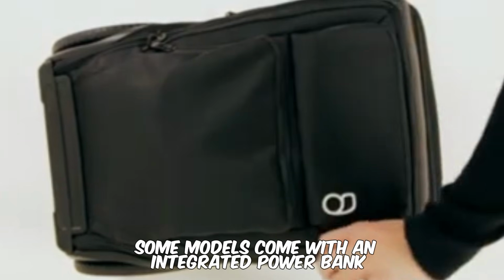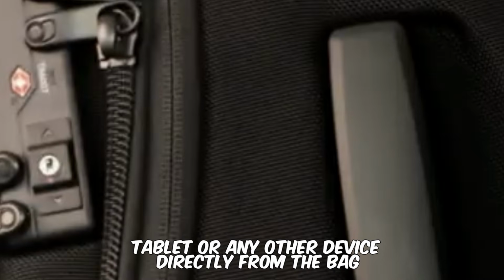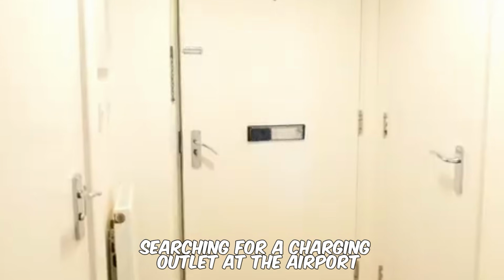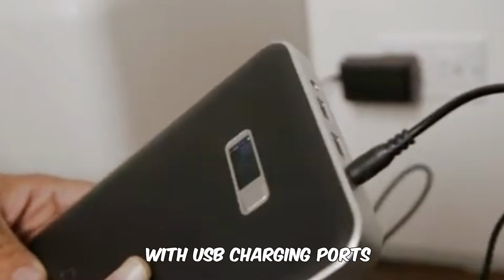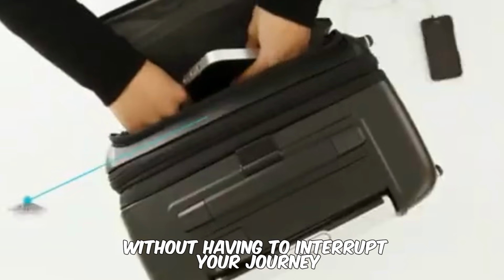A standout feature of smart luggage is the USB charging port. Some models come with an integrated power bank, allowing you to charge your phone, tablet, or any other device directly from the bag. No more frantically searching for a charging outlet at the airport or plugging your device into a public charger. With USB charging ports, you can keep your devices powered up without having to interrupt your journey.